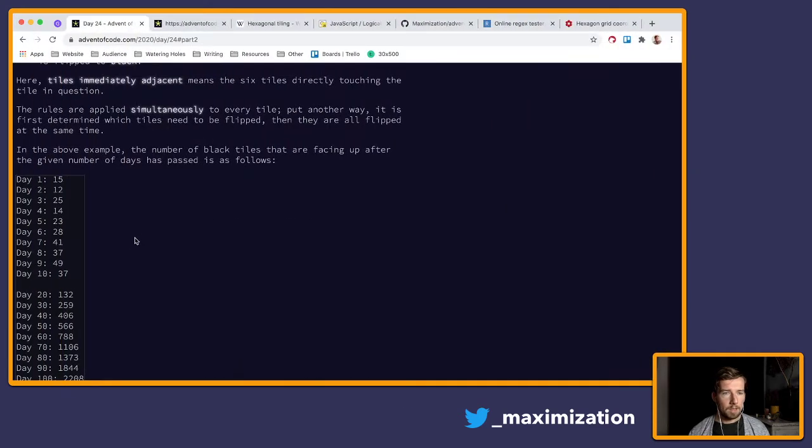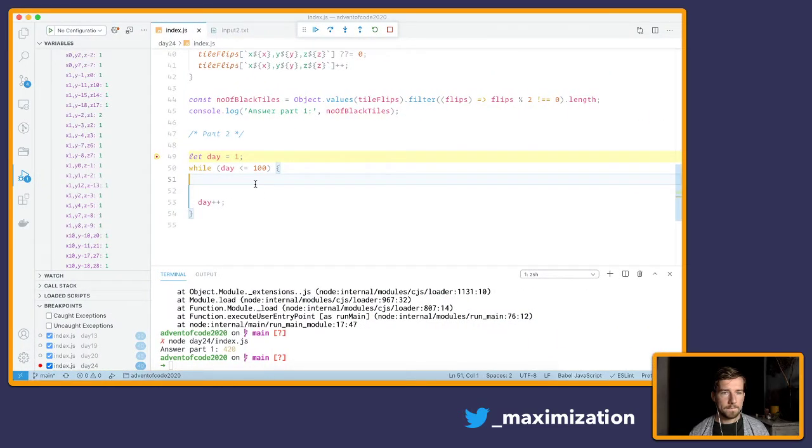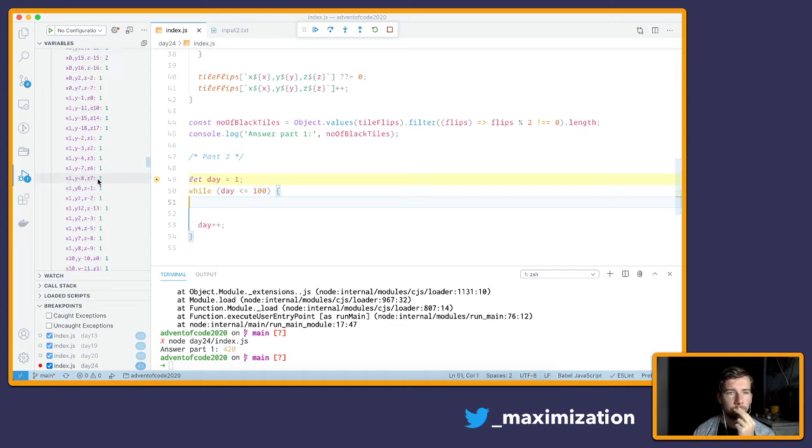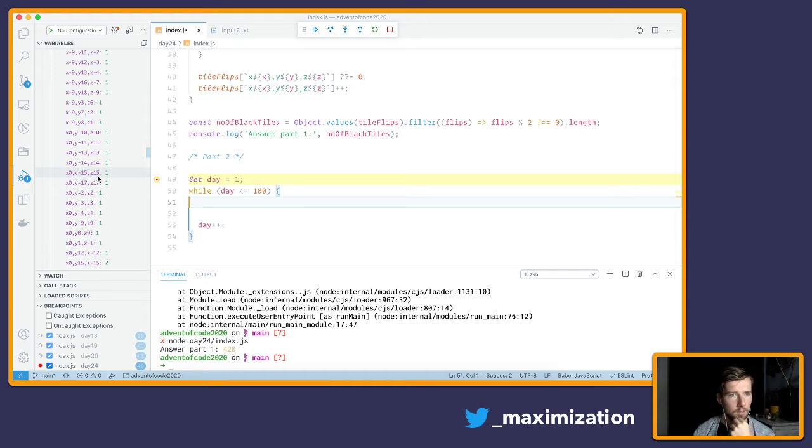So what are we going to do? We're going to go through each tile. We're going to have to iterate. We're going to iterate through the X, Y, and Z planes. And I guess we're going to need to grab the boundaries of those planes, so we know how far we need to iterate. So let's do that. Let's say const min z, or min x. We're going to start with x.